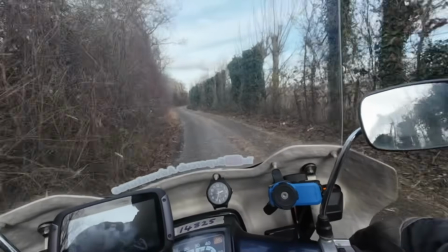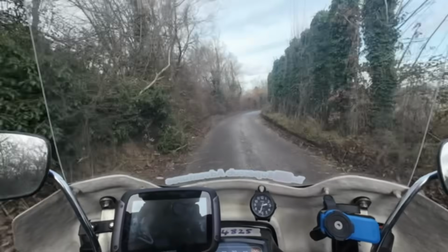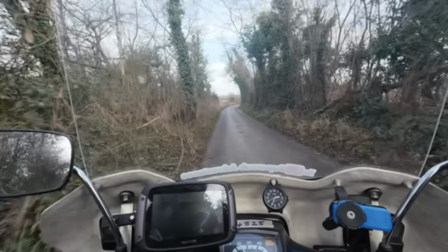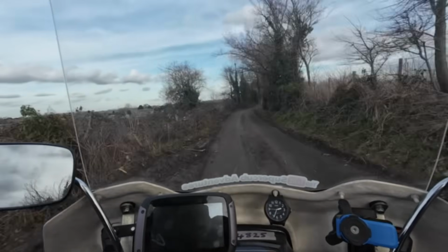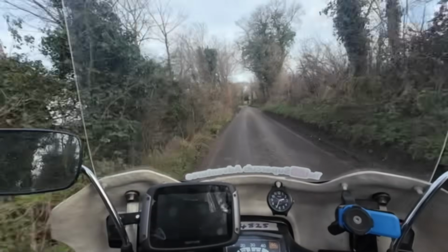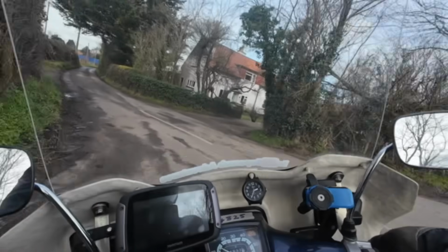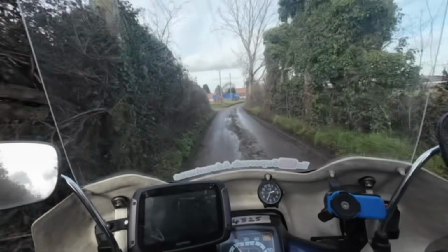Oh God, they've been hedge cutting. I don't want to get any thorns in the tyres. Always a worry. My friend Sylvie knows about thorns in tyres. To a left. This takes us down onto the A2.